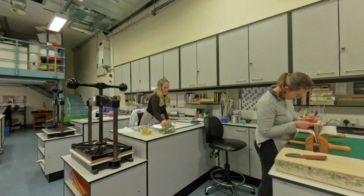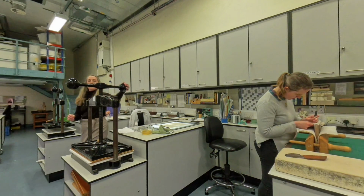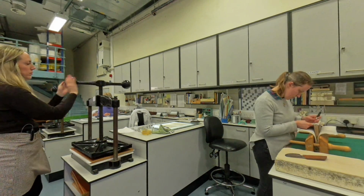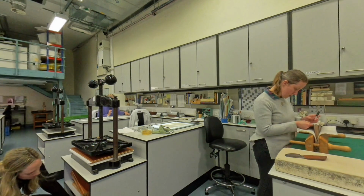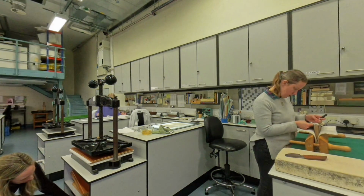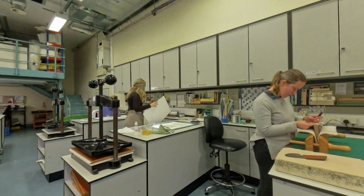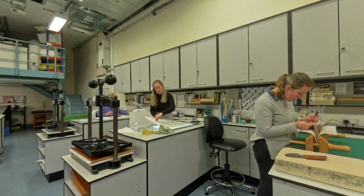The Conservation Studio at Palace Green Library, I think, is a really unique space. So often in my job, it's very public facing. I'm in the public areas. I feel like I'm always running around from place to place. I'm always talking to people, trying to do too much. And I find the Conservation Studio very calming.